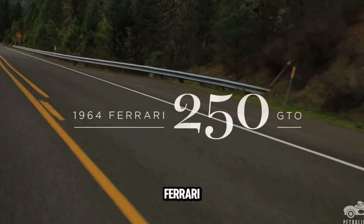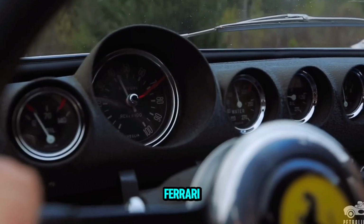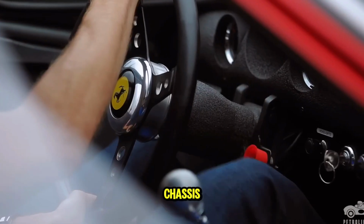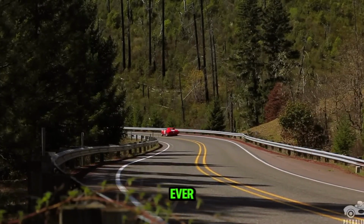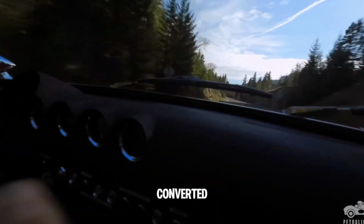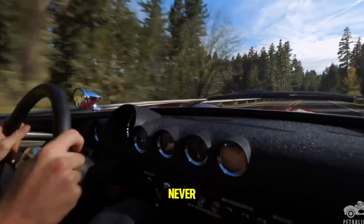Number 5, Ferrari 250 GTO. Number 3, 6, 7, 3 GT. There are 62 Ferrari 250 GTOs in existence, and then there is this one, chassis number 3673 GT, the only 250 GTO ever factory built in Series 2 specification from the ground up, not converted, not updated, built. One car, one configuration, never replicated.